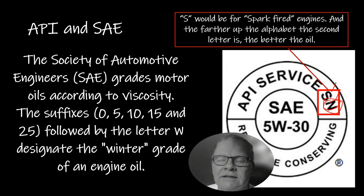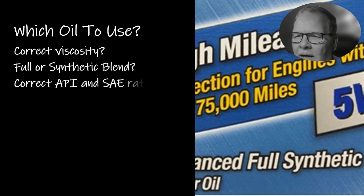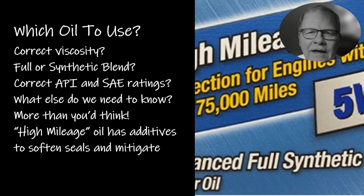But anyway, so here we got a bottle of Shell Rotella or something. You could pour it in there if you needed some. You'd probably be okay with that because you're exceeding the specifications required for an engine like that. Now, when you get into these really newer engines, it's a different story, and I'll tell you why a little bit later. All right, you got to make sure you got the correct viscosity, whether it's full or synthetic blend.